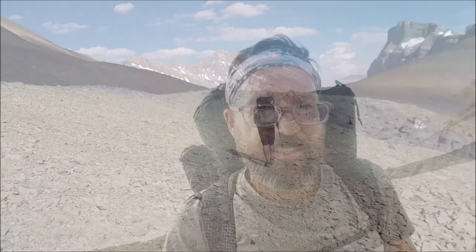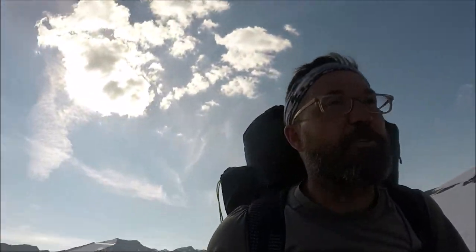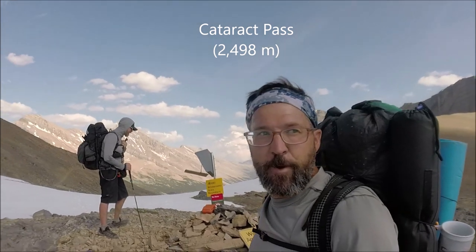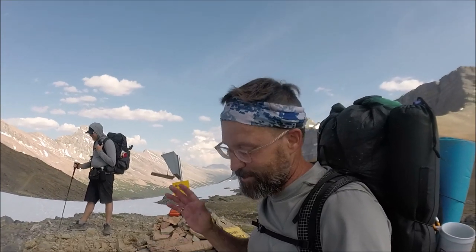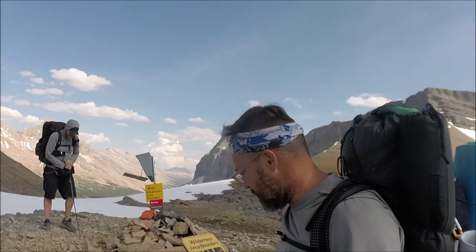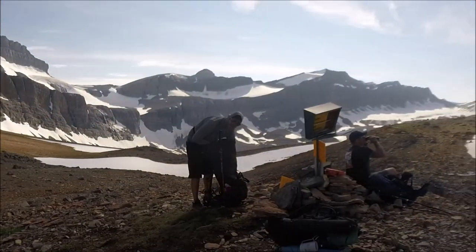Let's go stop at the marker. Hey Sage, if you watch any of these videos, this one's for you. We thought about you today while we were hiking over Cataract Pass. Last time we were here, you were munching on your meager supplies of cheese. I always tell the story about Saskatchewan Crossing and how poorly they treat through hikers and have poor supplies. So anyways, good on you for doing this hike, and hope you're doing well wherever you are and not too affected by COVID.